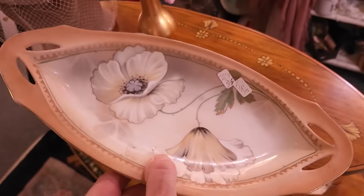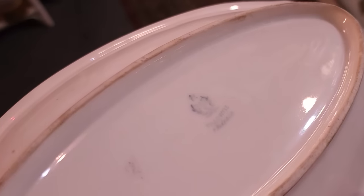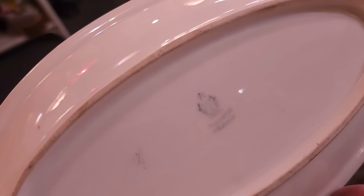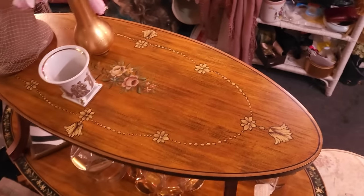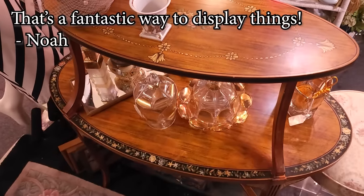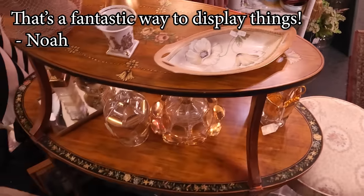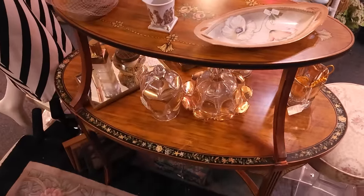That is gorgeous. Gosh, it's dark in this booth. I can't make that out. R and S. I see R and S though. Look at the table that it's on. Look at that gorgeous inlaid double layer table. Gosh, it looks Italian. That's amazing.